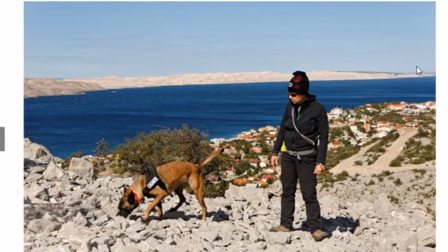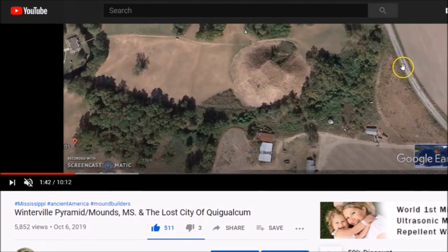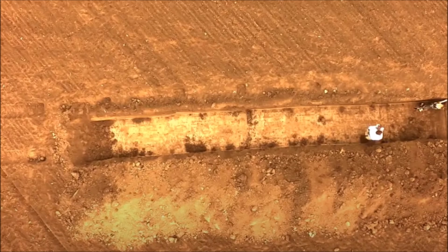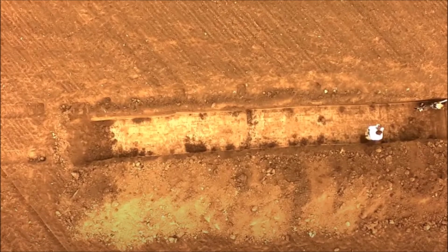Here is another look overlooking the Adriatic in Croatia. Here's my Winterville Pyramid Mounds in Mississippi video, and I think this is where they were doing the excavation right out here. This could be what that is a pic of. But these dogs have done work all over the world. I just thought this was an interesting article.